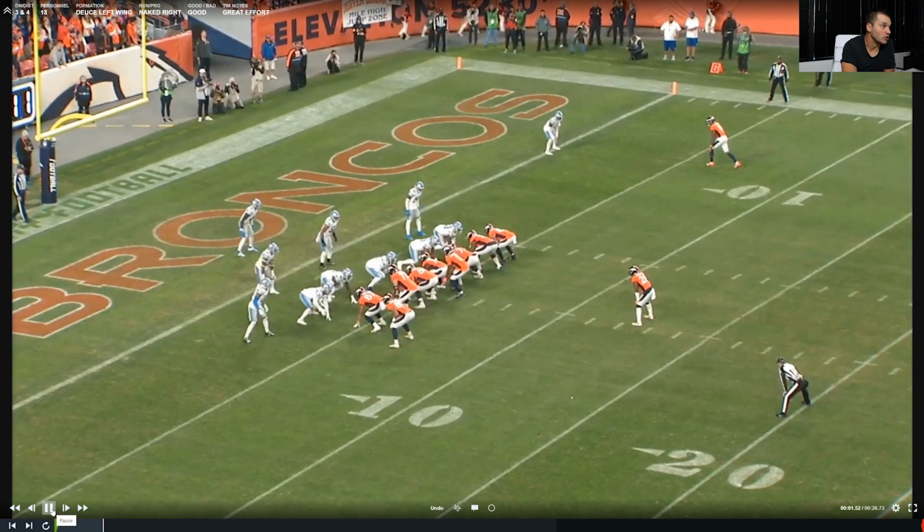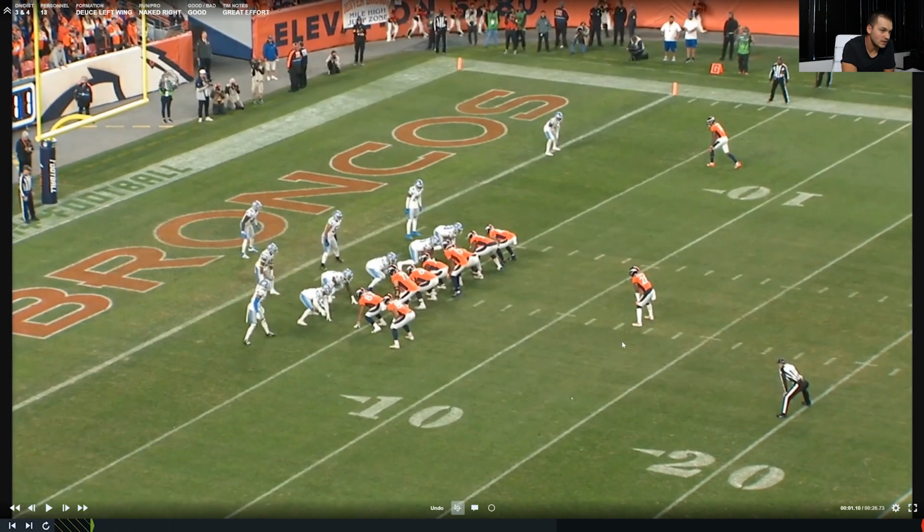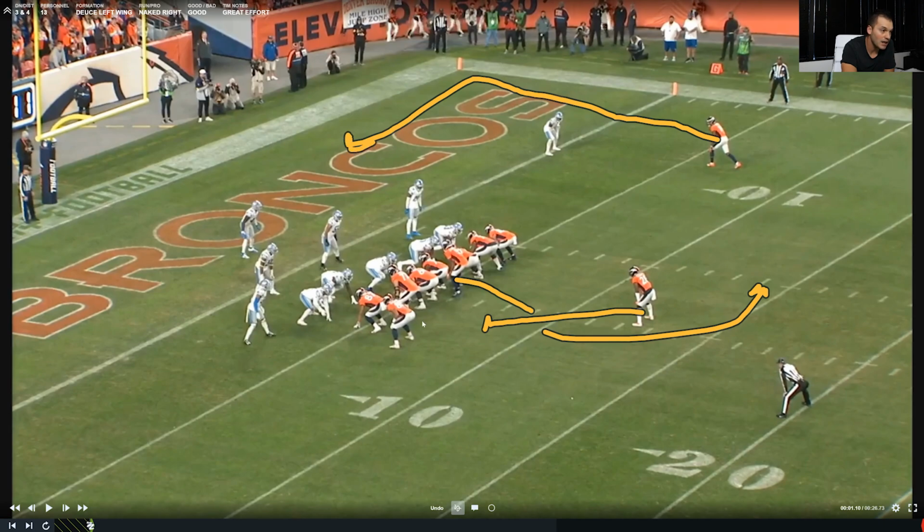Okay, we've got a little deuce left wing, naked right. This is just the easiest. I mean, this is as easy as it gets. They're selling boot here. Teddy's going to reverse out, get here. You're going to see Courtland on the back line. You're going to see the flat runner here. Boom, over route here. He's going to take to the flat. We're going to see Alberto just make a heck of a play.